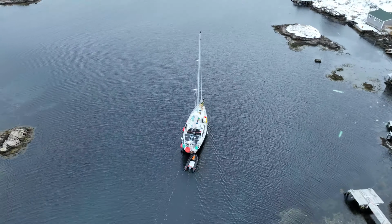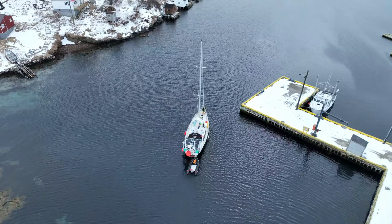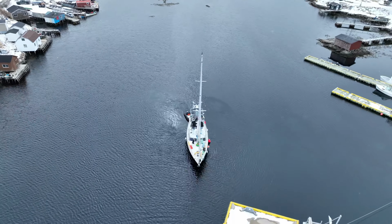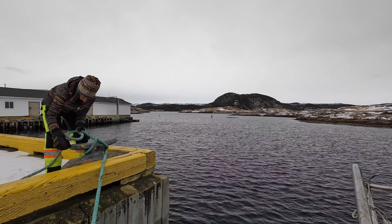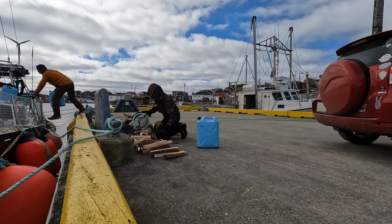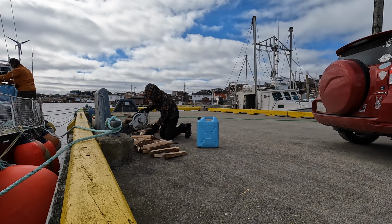It is a very narrow entrance into the fisherman's wharf in Burgeo, but luckily there was hardly any wind, and that made it smooth and easy. We spent a few more days in Burgeo to stock up with firewood, fill the water tank, and do laundry.